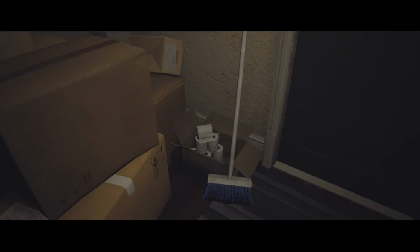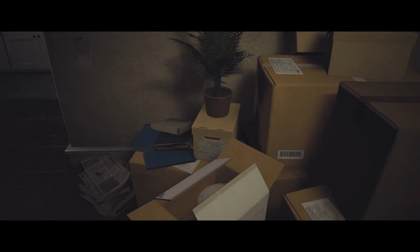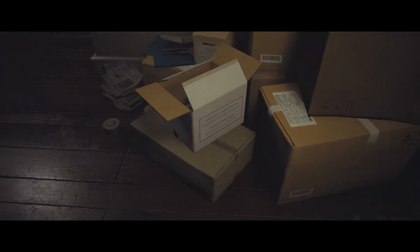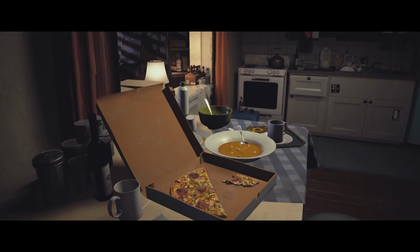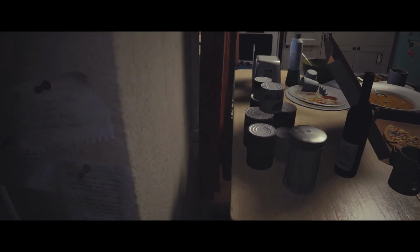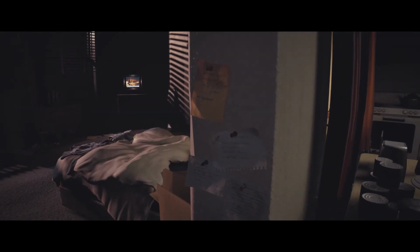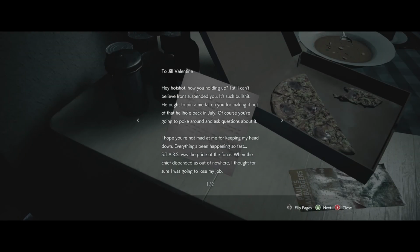The door looks about the same. It looks like there's even more boxes put here, which is cool. This shows a lot more progress with her packing up stuff, more newspapers there. Shows she's been eating some. The wine is still here with the cans, salt and pepper, sugar shakers, a little bit more notes here on the side. And then the pizza, which I think is attributed from a message here.